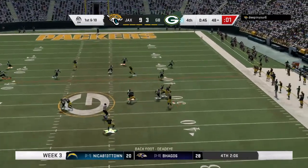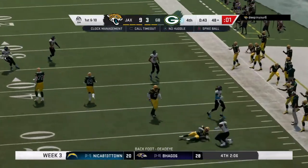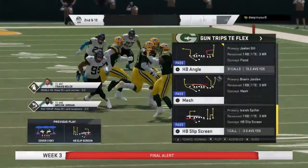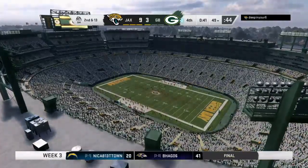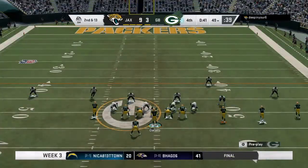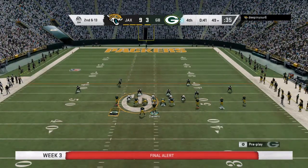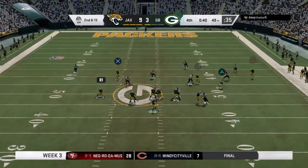Back to throw. On the screen, complete to Spiller. And that play will go nowhere. Losing yardage back near midfield at the 49. Now the Packers going to go ahead and use the 2nd of their timeouts as they'll stop it with just over 40 seconds to go in the game.